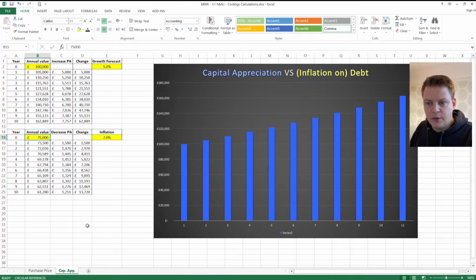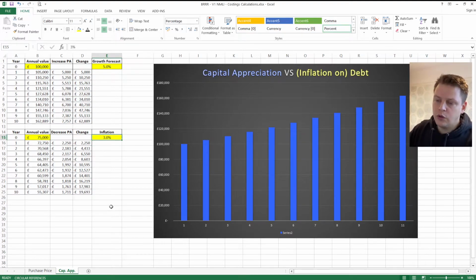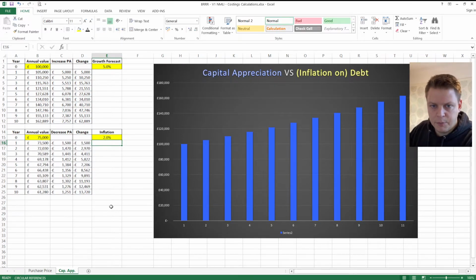And here we are, 75% loan. And like the previous cell up here, this one is editable, so we could say it's 3%. If you go from August 2020 to August 2021, it's about 3% in that 12-month period. We would probably go for 2% because that's the Bank of England base rate target at the moment. Now, here's the thing: the purchasing power of your money will decrease by the rate of inflation. So after 1 year, that £75,000 loan has shrunk in real terms, in terms of the buying power of that money, by £1,500.